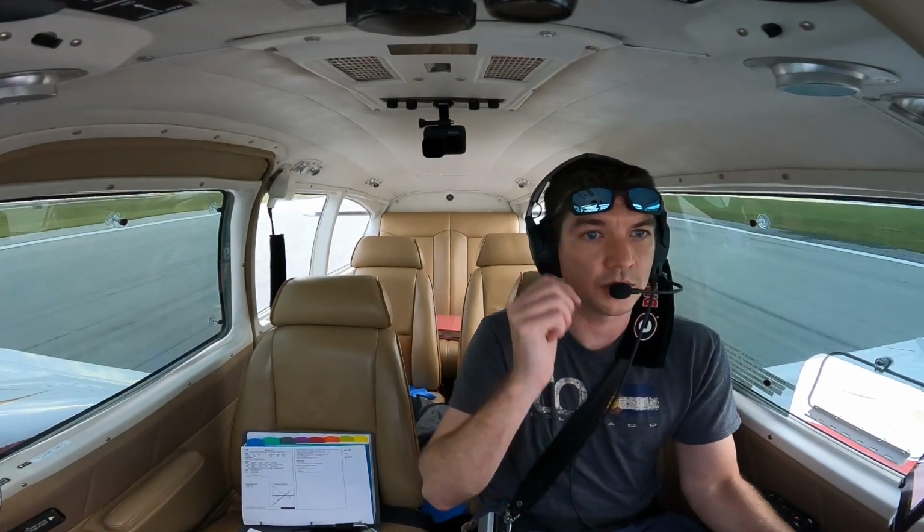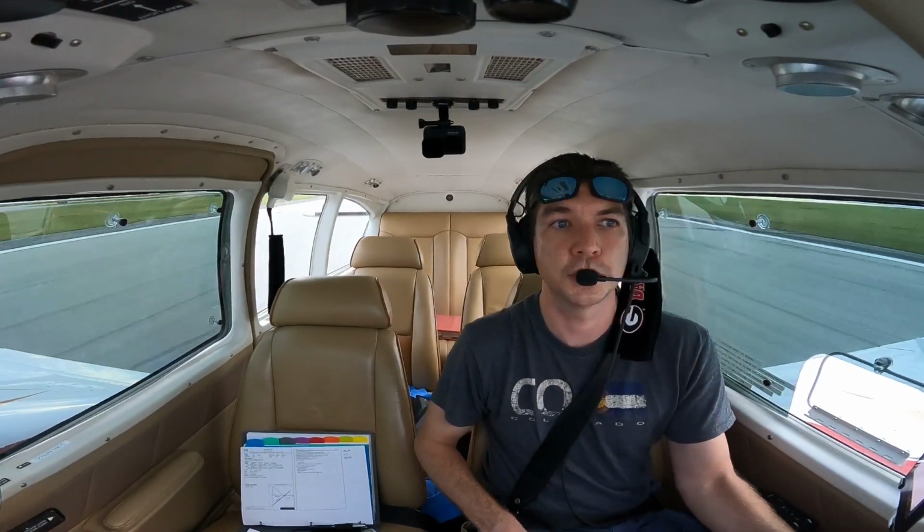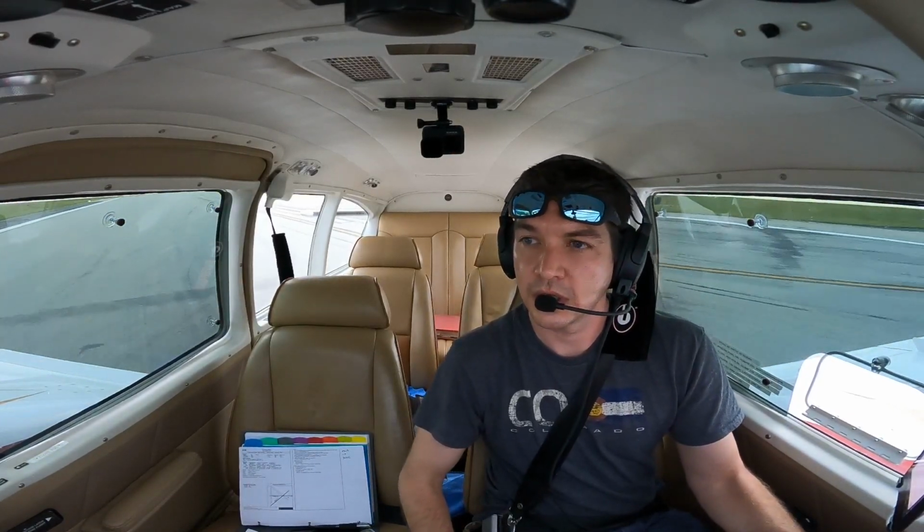Stuart Tower, Aztec 2441 Mike, exiting at Charlie, going to Stuart Jet Center. Aztec 41 Mike, roger. Stay on frequency, left turn Alpha, taxi to the Jet Center. On frequency, left on Alpha, taxi to Jet Center, 41 Mike, thanks.